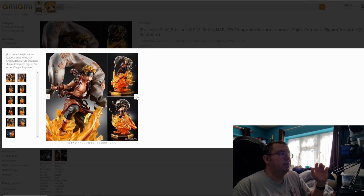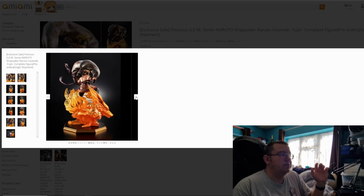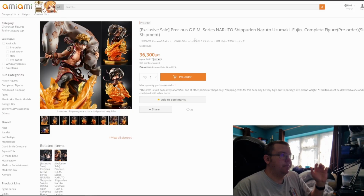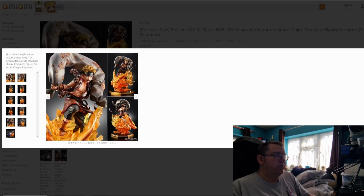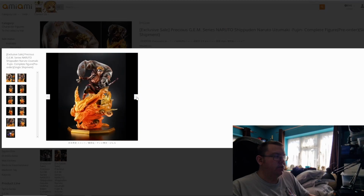Definitely worth getting, by Mega House. I think Mega House has done a really good job. I like their Gem series. They're very elaborate figures, actually, which means they can ask for a higher price. But I think you know what you're getting when you're buying these figures. You're getting a centerpiece to your collection.